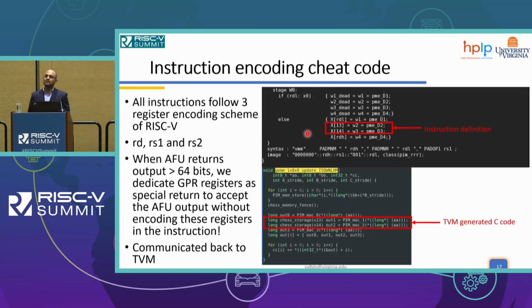But what that leads to is, let's say we have one destination register, which is 64-bit wide, and what if the AFU is returning a result which is bigger than 64 bits? What do we do? We can either split the result and take it in multiple cycles, or we can define more destination registers, but then we would be deviating away from the RISC-V encoding philosophy. So we kind of did a cheat here.